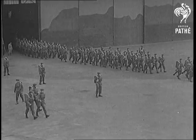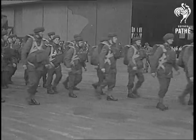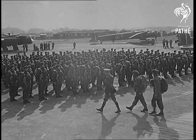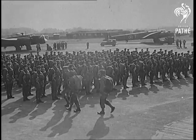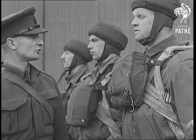The building of Britain's paratroop brigades is a story to stir the imagination of every one of us. Picked men from almost every branch of the army, yet every one a volunteer, eager to set about his daring and dangerous work.